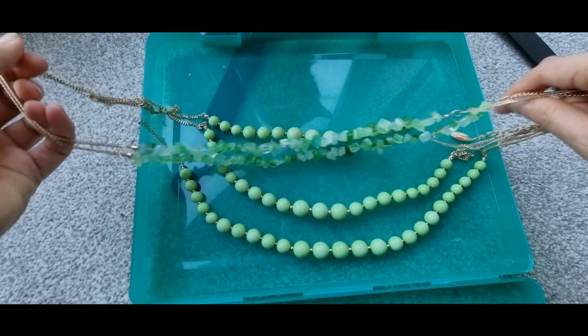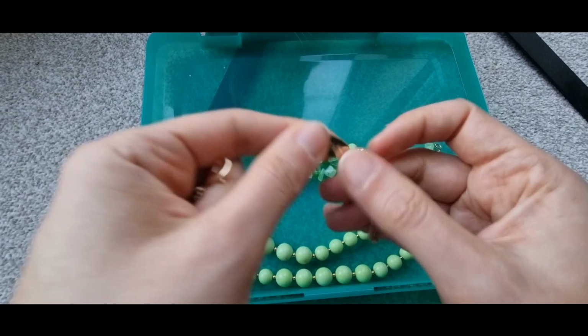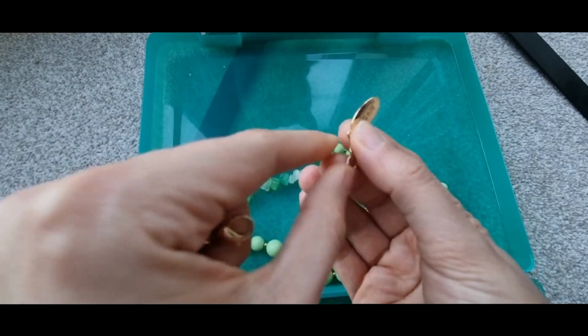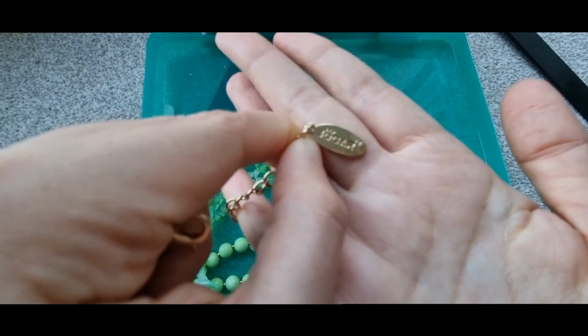And it's not vintage. It's just a Chinese company called Florida. Bokar.